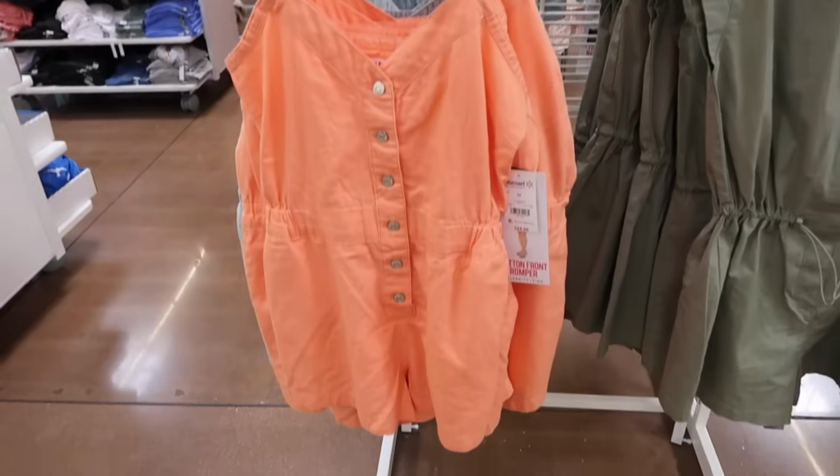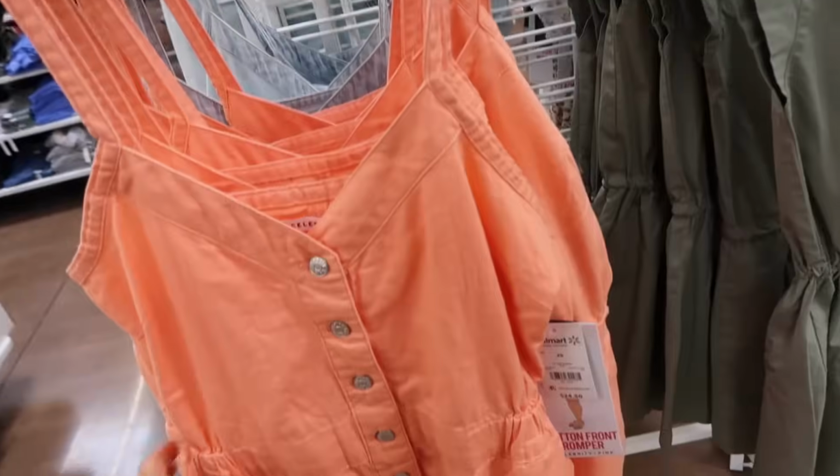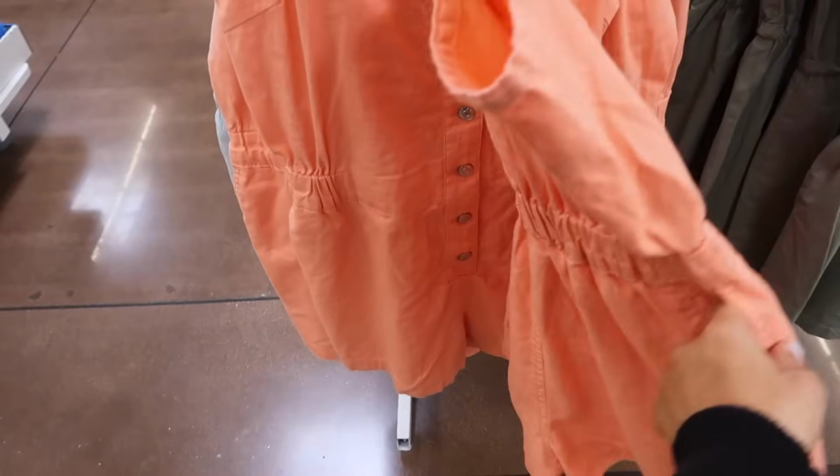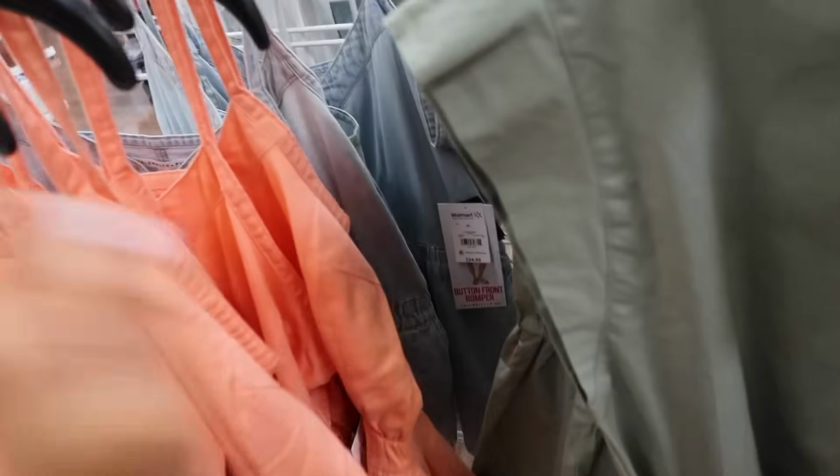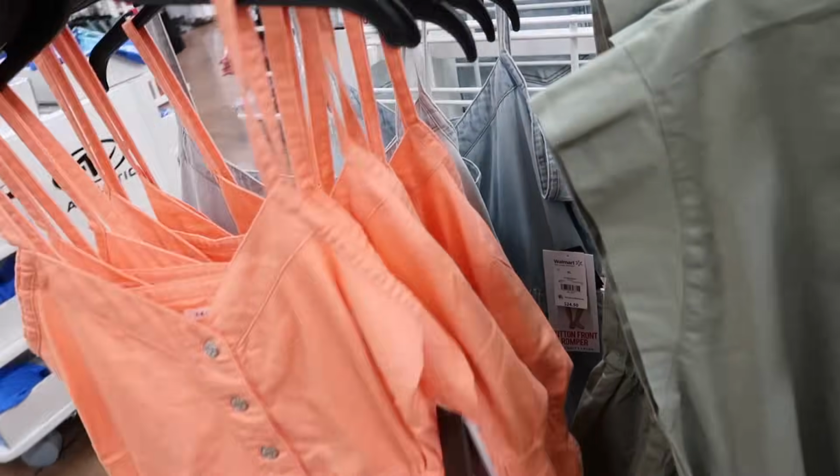New denim romper from Celebrity Pink. So this has the plunging V, full button, elastic through the back. In the orange, also comes in the chambray, and they're $24.50.